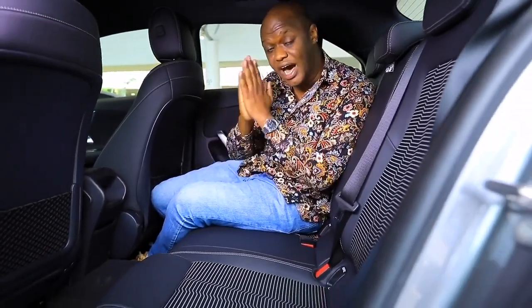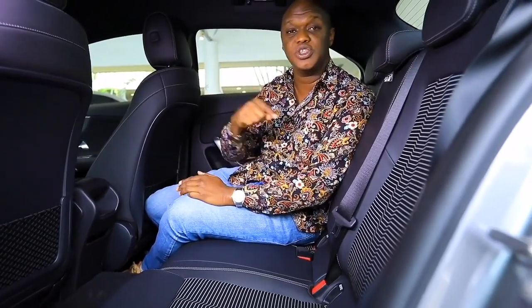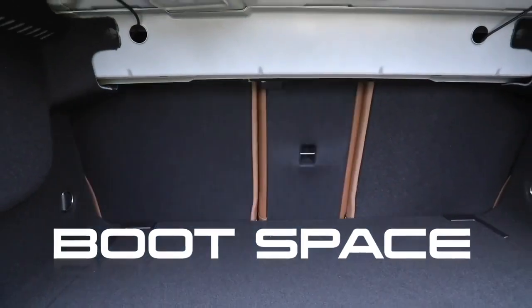Now, in terms of safety, of course, we have airbags running all the way to the back over here, and ISOFIX points for child seats, which are available to make sure that you and your family are safe when you're on the move. But in terms of space, again, let's check into the boot to see just how much space this has over the hatchback and for the class.